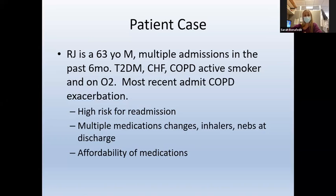Affordability of meds was always an ongoing issue. It really came down to, can he pay his rent versus can he pick up his medications? Social work was involved. When I went in the home, the application for Medicaid was sitting on the counter untouched. And of course, this gentleman had very low health literacy. So we will revisit that after talking a little bit more about what it is that I do.